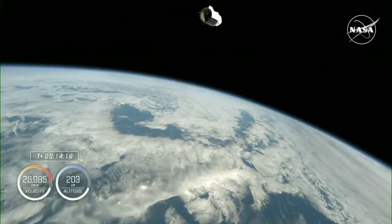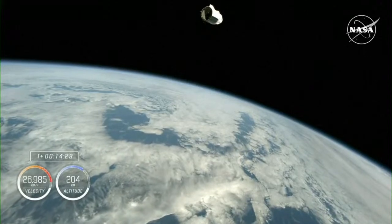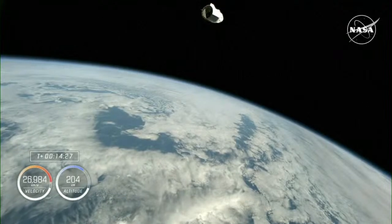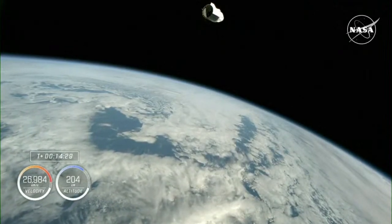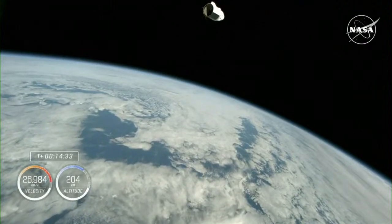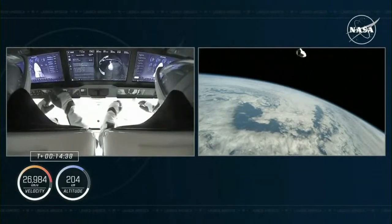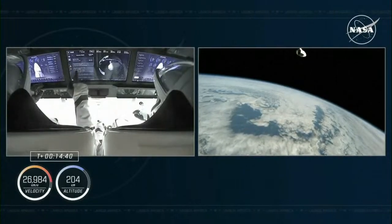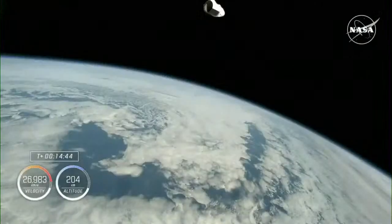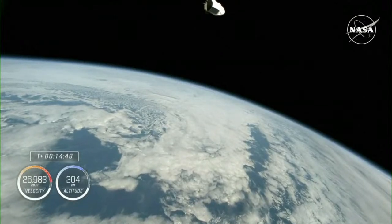Incredible words from our commander and great views of Dragon up in orbit on your screen right now. It's been about 14 minutes and 30 seconds since... coming up on 15 minutes now since liftoff today. You got a quick look inside the capsule.